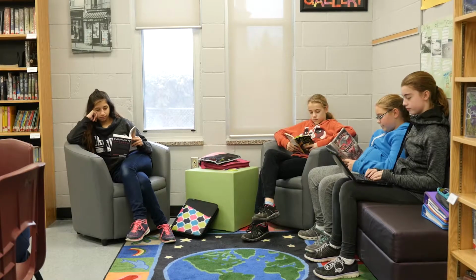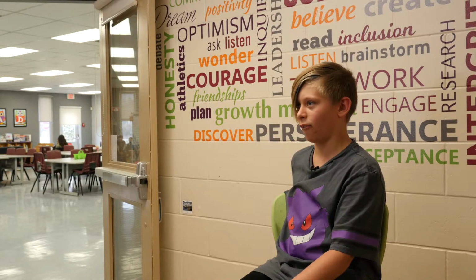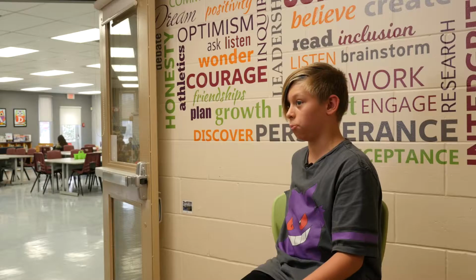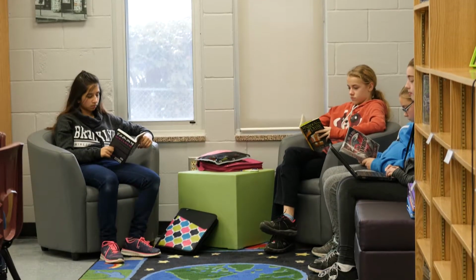The favorite part of our new library is pretty much the corner. At that area, you can just kick back, relax, and read a book. My favorite part of the library is the corner over there. It's a good place for everybody. It's fun, it's comfortable. It's right next to a window and there's a lot of light. So when we sit there, it makes us feel comfortable, like home.